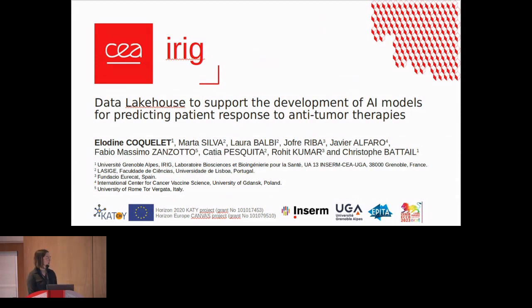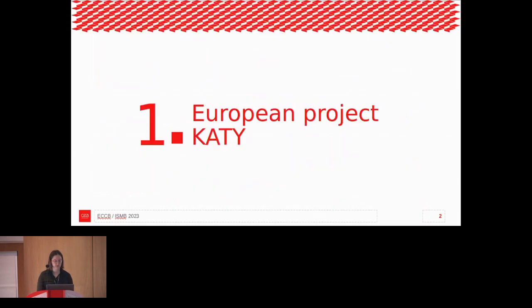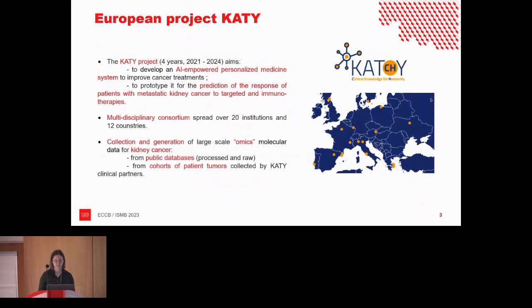My work takes place in the European project CATI for personalized medicine. I work on the development of a data lakehouse to train some artificial intelligence models to predict the response to anti-tumor treatments. I will start this presentation by briefly presenting the CATI project.